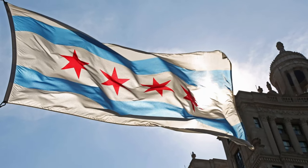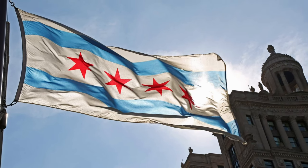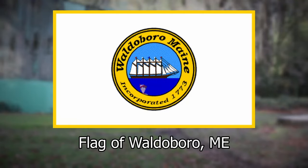A flag's quality should be measured by its ability to inspire pride in the people it represents. That's just really hard to do when your flag looks like this. Do you get it now?